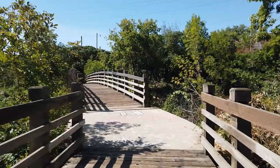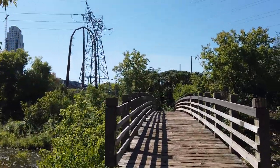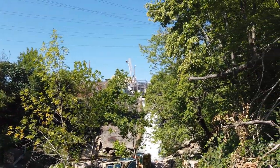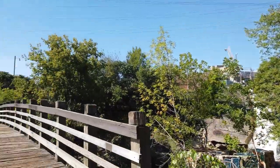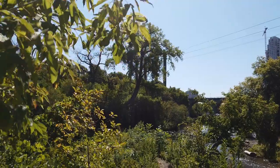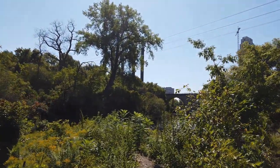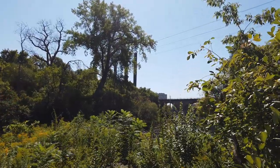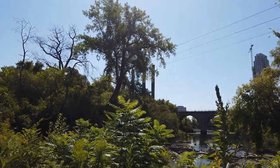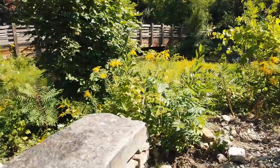To a cement pillar. Ooh, some of these boards are bendy. Oh, there's a little path. Oh, that's neat over there. We'll get to that in a second. Yeah, we will. I'm liking this park. A little bench out here.